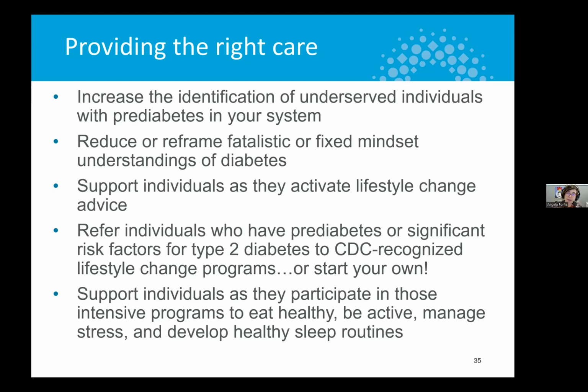So it's about reframing that and saying, no, we actually have this program that can reduce your risk by almost 60% or 70%. This isn't something that has to happen. This is a place where you can take action and you can have a different experience. So, reframing some of those thoughts about diabetes. And of course, supporting people as they activate lifestyle change. None of this stuff is easy.